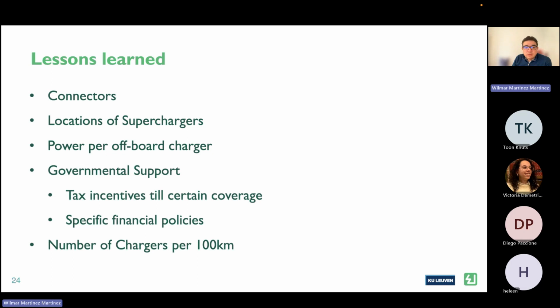And also to check, for instance, in highways and national roads, what will be a proper number of chargers, or especially DC chargers or off-board chargers per 100 kilometers, for instance. We can also talk about a good ratio between electric vehicles and chargers, and also it's important to talk about a good ratio of chargers per 100 kilometers of roads. Yeah, and we will talk about that in a minute.